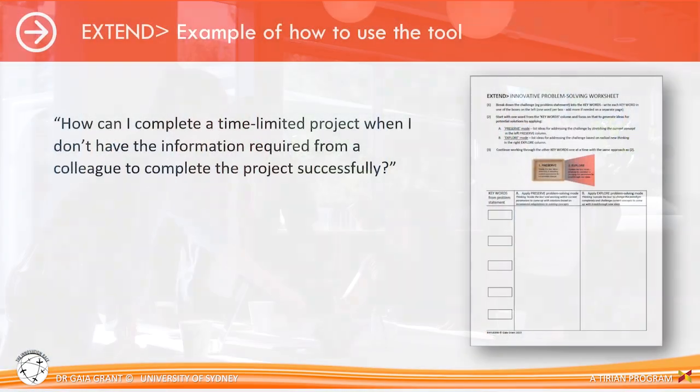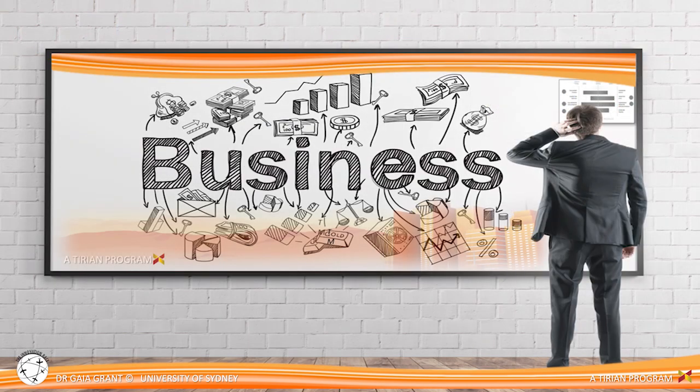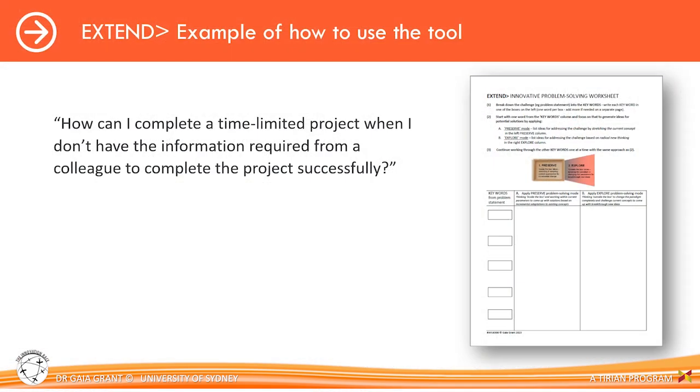As another example, let's say you are facing a challenge at work, something like the following. You have been asked to complete a time-limited project, but you cannot complete the project since you require information from another colleague who is not currently available. How would you deal with the situation? So your problem statement might be something like, how can I complete a time-limited project when I don't have the information required from a colleague to complete the project successfully?